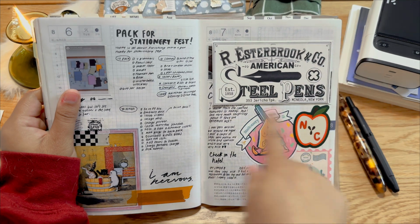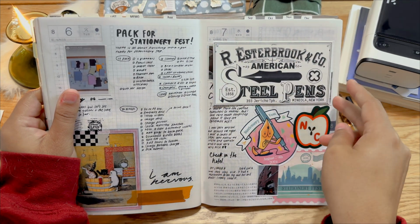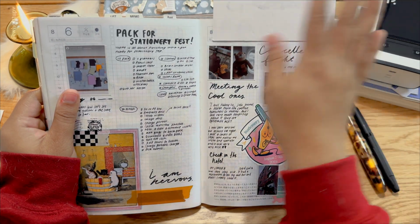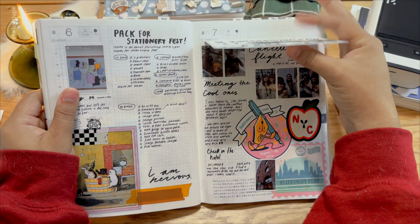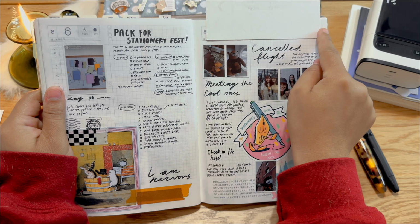When I bought the fountain pen, they gave me some of these, I don't know what you call it, blotting paper. It's kind of like paper so the ink doesn't pass into your page. So I got that one.